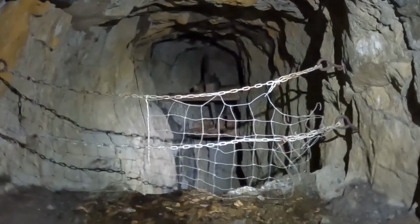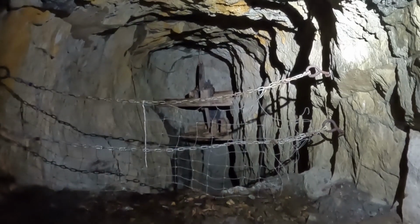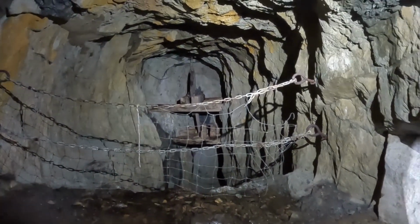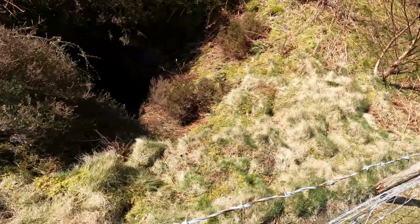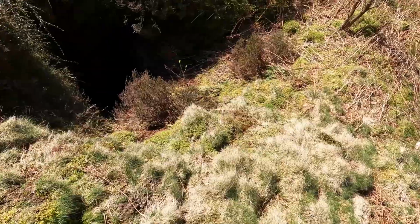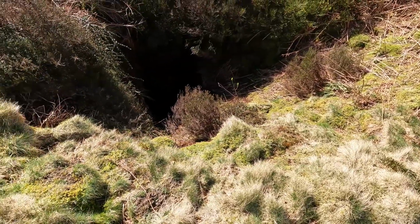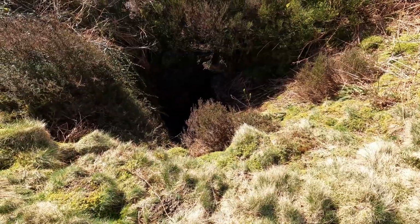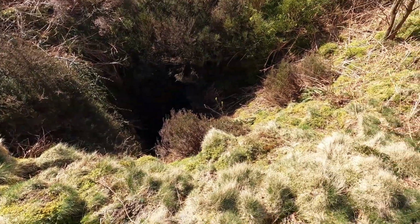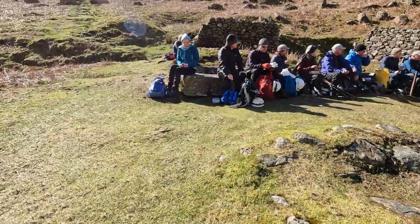Comes through about our head height and goes around that sheave wheel. So the cable converting from a horizontal direction to a vertical direction. This is really dangerous. Yeah, you lean against that and it falls.